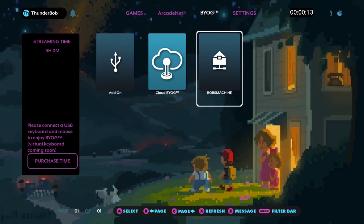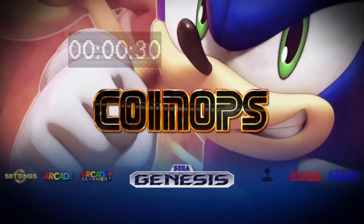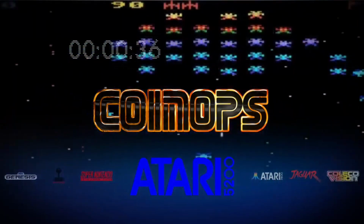I don't have a lot of experience with this. I primarily use my own computer because I have a really nice system and it's just feet away from my arcade unit. So next I'm going to show connecting to my own computer using the ArcadeNet link software. This is actually running a piece of software called CoinOps. It's a front-end piece of software.